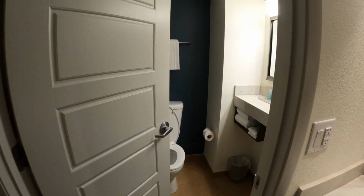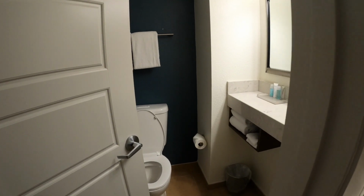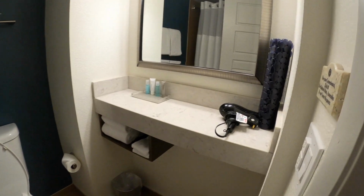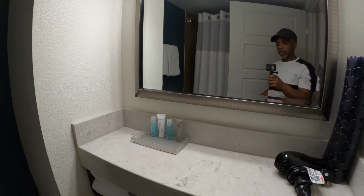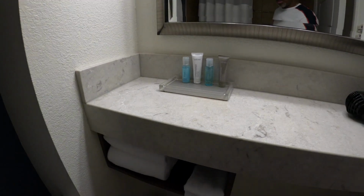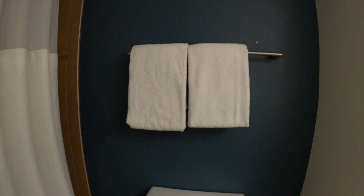And we go to the designated throne area where the magic happens. There you go, bathroom is clean. Got your hair dryer, vanity mirror in here and there. Toiletry stuff, shampoos, lotions, you name it. Few more towels, rags, I like it, a lot of towels and rags.